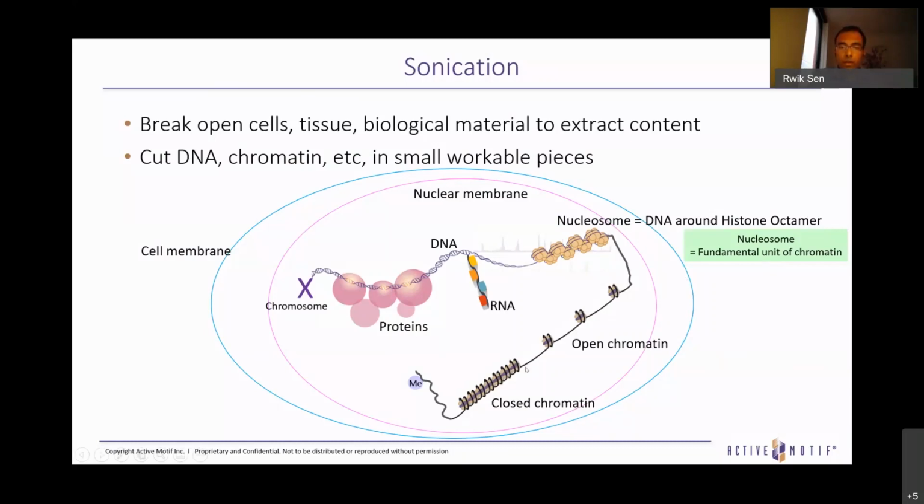Now, if you have all of them very close to each other, that's closed chromatin. If you have them far apart, that's open chromatin. Open chromatin is more accessible to transcription factors. You have active transcription, with all the genes that are highly transcribed. You get the output as RNA, and those are translated into proteins. If the chromatin is closed, then you don't have accessibility to transcription factors, and your genes are silenced.